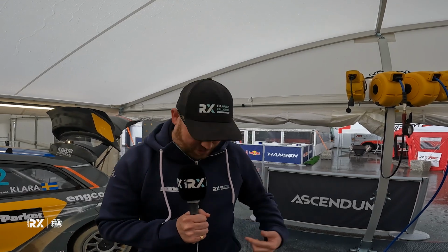Now, we'd planned to do a bit of a paddock walk. It's absolutely pouring down with rain, but we'll give it a go. Maybe we'll get a bit wet. Liam, the cameraman's got his coat on and I haven't, so yeah, we'll see how that goes.